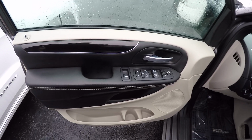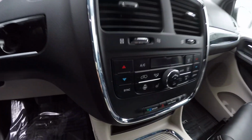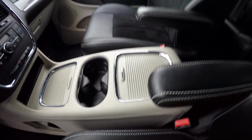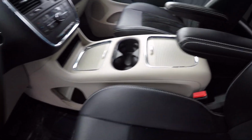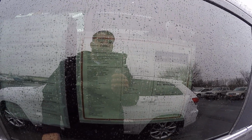It has all power windows, doors, and locks. Does have heated seats, a heated steering wheel. There's the radio, center console for you. Does have your Bluetooth, your cruise control all in the wheel. It is backed by Chrysler's certified pre-owned warranty.